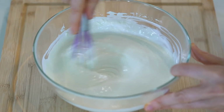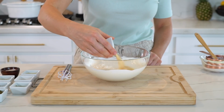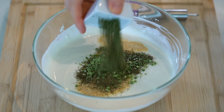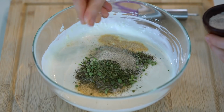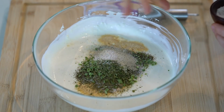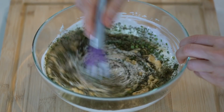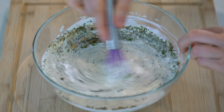And with ranch, it's all about those seasonings, so let's add in 2 teaspoons of garlic powder, 2 teaspoons of dried dill, 1 teaspoon of dried chives, 1 teaspoon of dried parsley, 1 teaspoon of onion powder, half a teaspoon of white pepper or black pepper, a pinch of sea salt, and 2 teaspoons of lemon juice. Give that a good mix. And this is going to yield you about 2 cups worth.